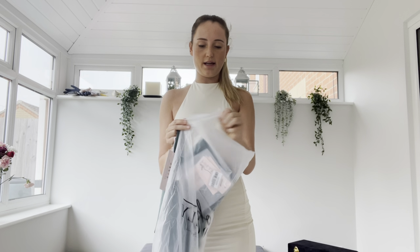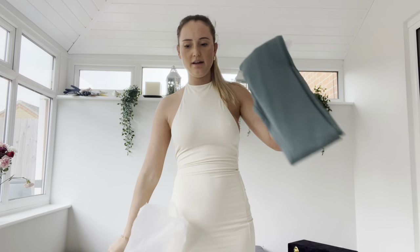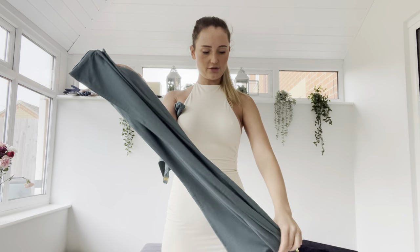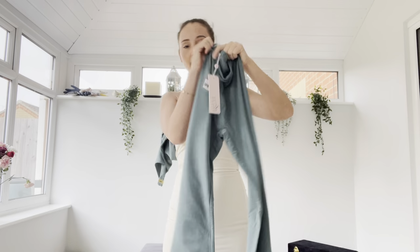It doesn't come with the trousers, you have to buy it separately. And I think that these were maybe £40 each, I want to say. These are the trousers. Wow, they're so thick. They're these flared trousers.